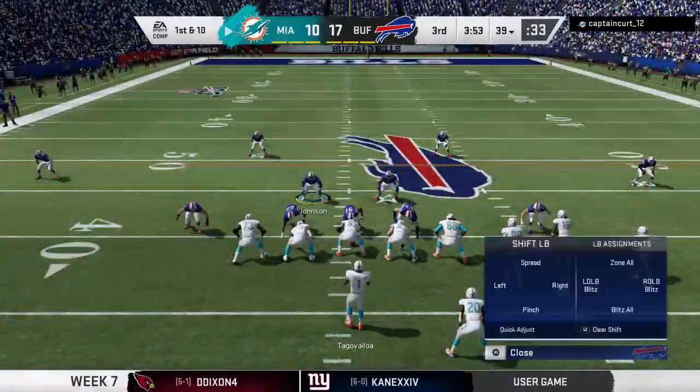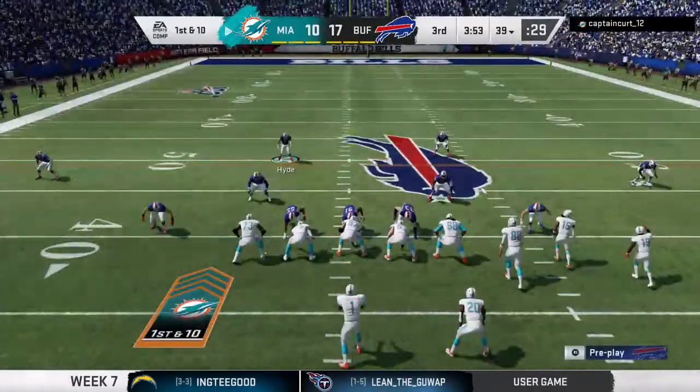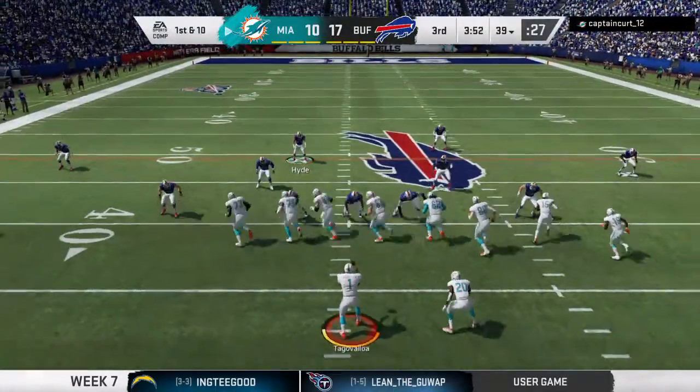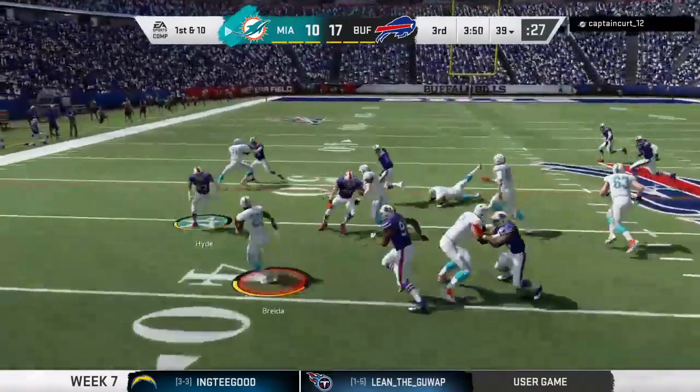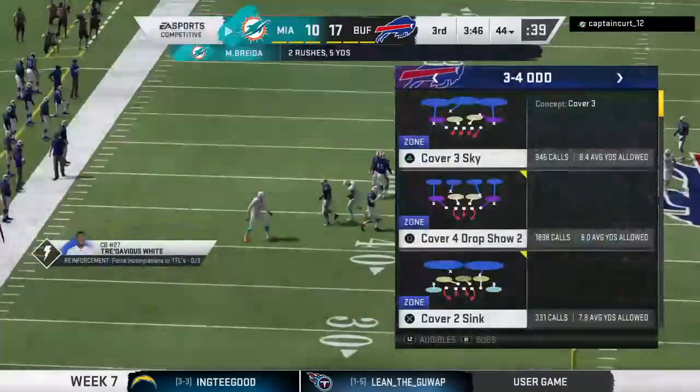So from the 39 now, they'll come up on a 1st and 10. They'll start on the ground with Breida. The tackle is made by Micah Hyde.